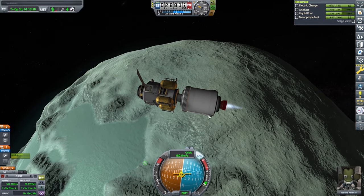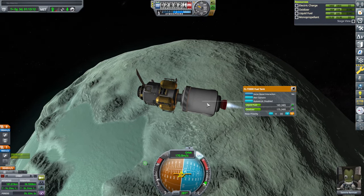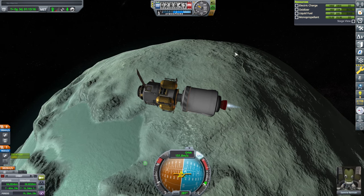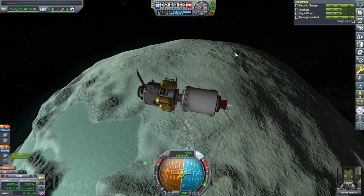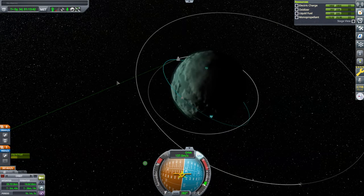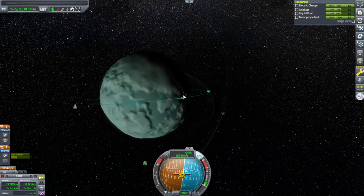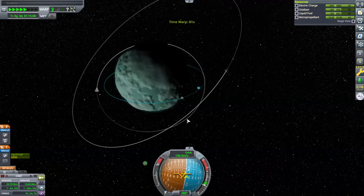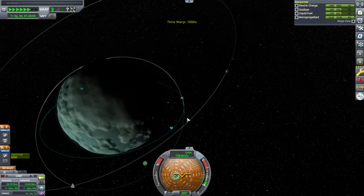We'll use this stage for our first descent, but we'll crash into the surface. We could have docked it to the station and transferred the fuel, but it's probably not worth it. Well, let's just land over here, if it's still around. Minmus does rotate pretty quickly. Now we don't have any comms.